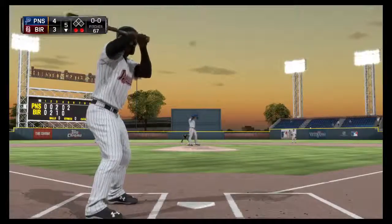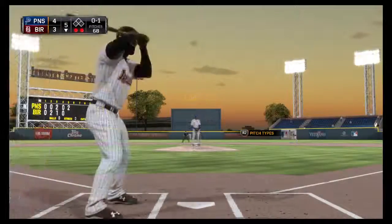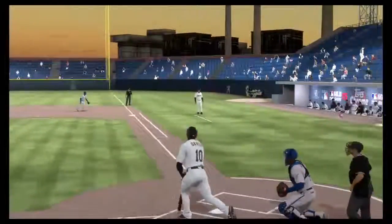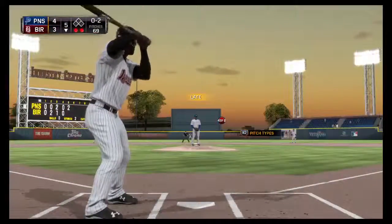Rip on it, huh? First offering on the way. Hey, have a rip. Yeah, here you go. And he gets a piece here as this ball is fouled away. Pitch on the way. Grounded foul off to the right. We're in the fifth inning of a 4-3 ball game here.